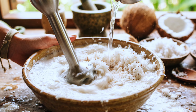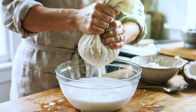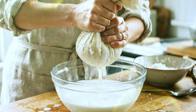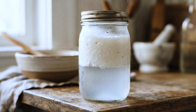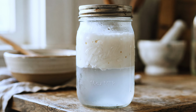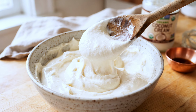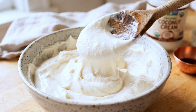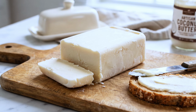Coconut milk and cream are generally extracted by blending grated coconut flesh with hot water and straining it. The cream is simply the fat-rich layer that rises and separates once the blended liquid is left to settle. Culturing that same base with a live yogurt culture, or aging it further, is what produces coconut yogurt and cheese-style products.